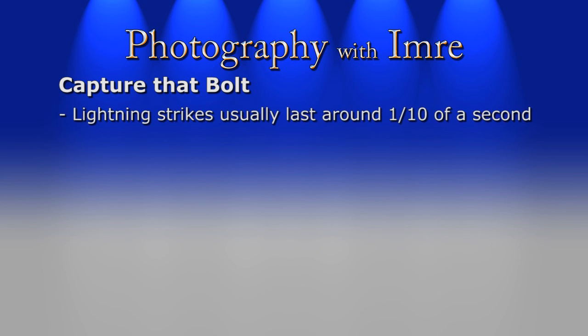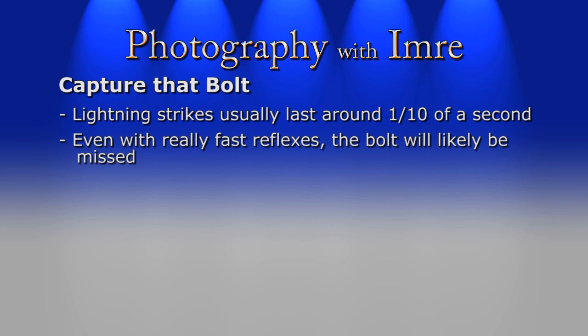Now, let's say I found a location, but how would I take a shot of lightning? I mean, even a powerful bolt with several return strokes may only last about 1/10 of a second, if that. Even with the fastest of human reflexes, the lightning strike would long be over before the shutter button is even pressed. Well, there are a couple of answers here.